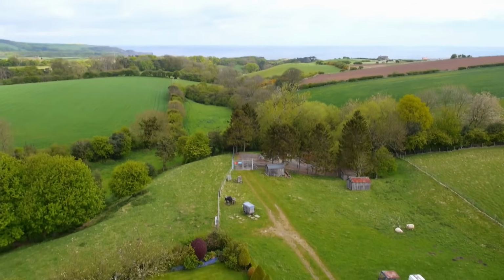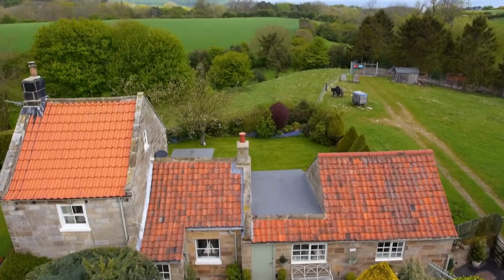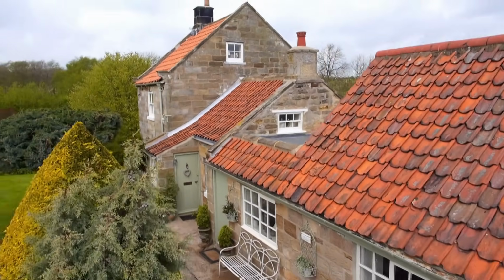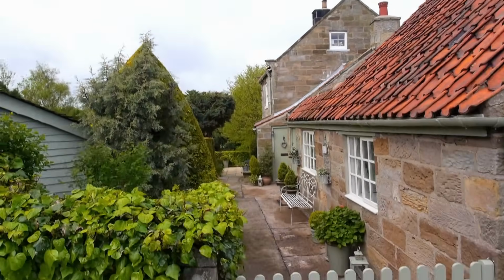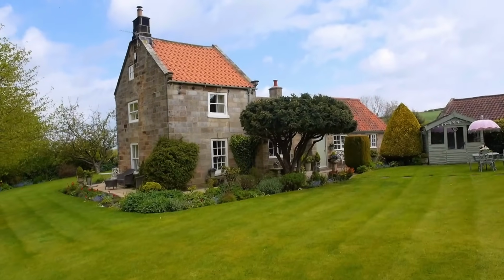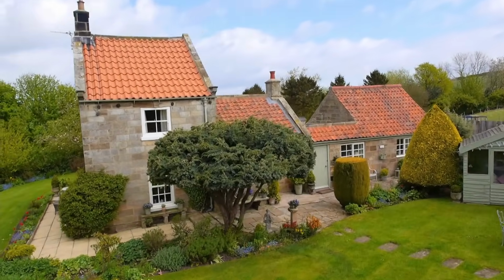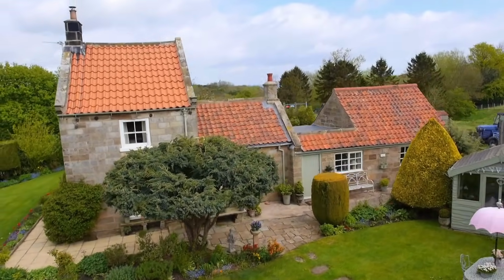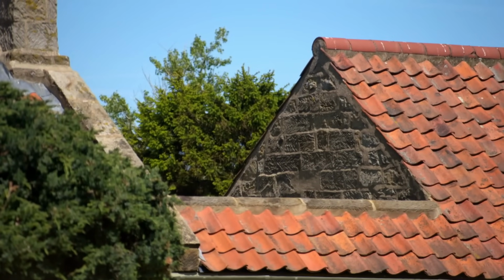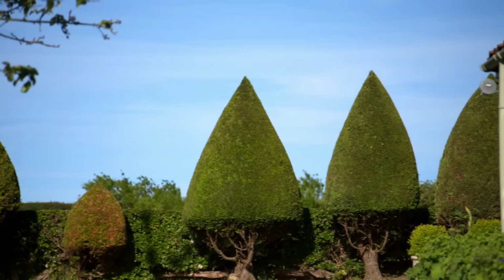Much less than a country mile from the sea is the home Gillian and Charles discovered on that fortuitous stroll. A chocolate box, hodgepodge sandstone cottage that dates back more than 400 years. Set within an acre of exquisitely landscaped gardens.